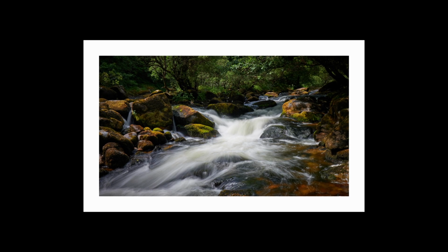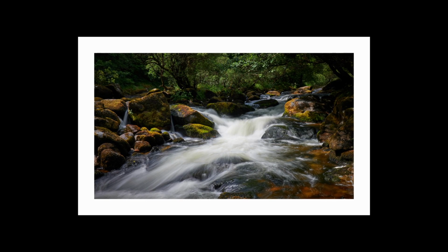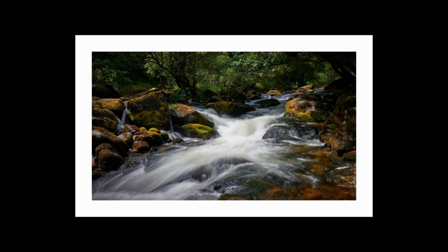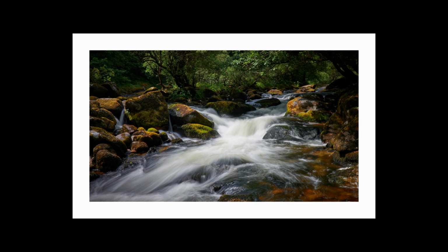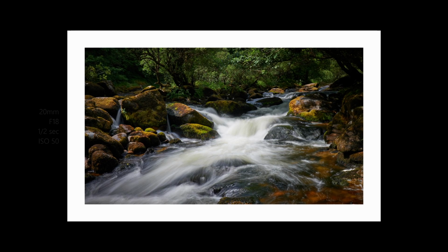And this is the same photograph, just cropped to a wider angle. I've cut some of the trees out, but it really focuses your eye in on that cascading water. My favourite photo of the day.